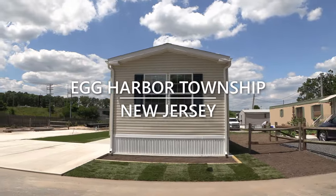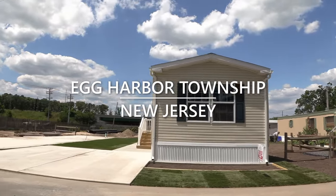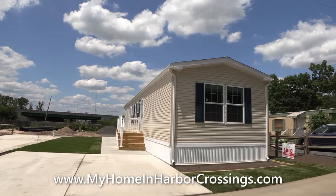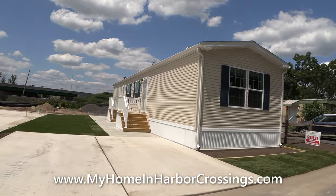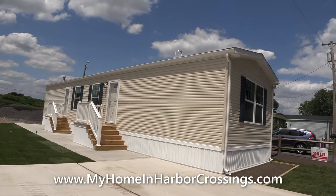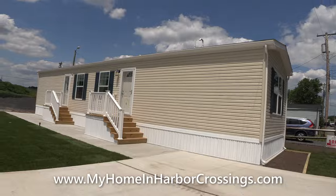So this house has already been sold, but there's a new one that just came in right next to it. So this will give you an idea of what the new one sort of looks like, as well as an example of the sort of houses that we have here.